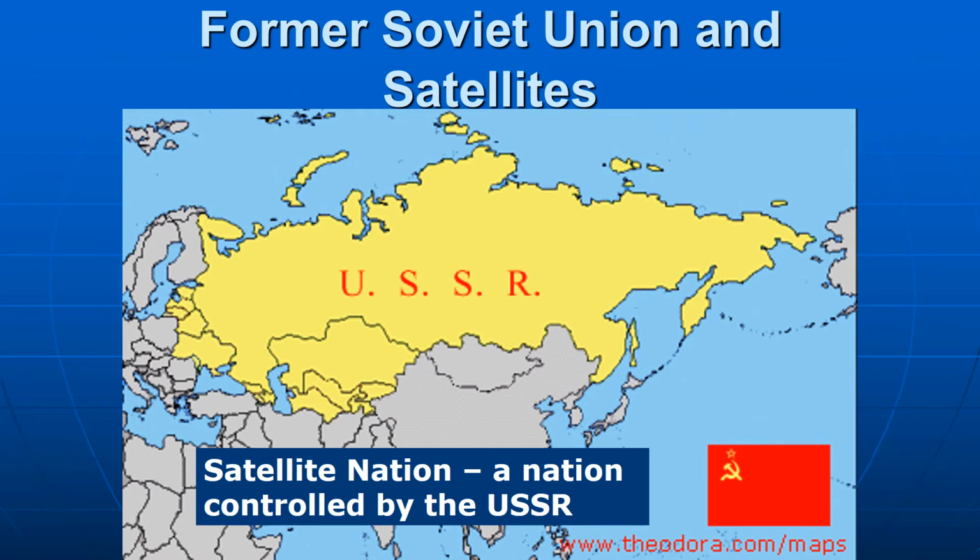At this point in time, the USSR, Russia, has taken over all of these Eastern European countries on their way into Germany. And as you can see, they border the western border of Russia, and they're not going to let those go. They want that as a buffer. And they are going to keep control of these nations. So these Eastern European nations are going to be called satellite nations. And a satellite nation, this is something you need to know, define, is a nation controlled by the USSR.